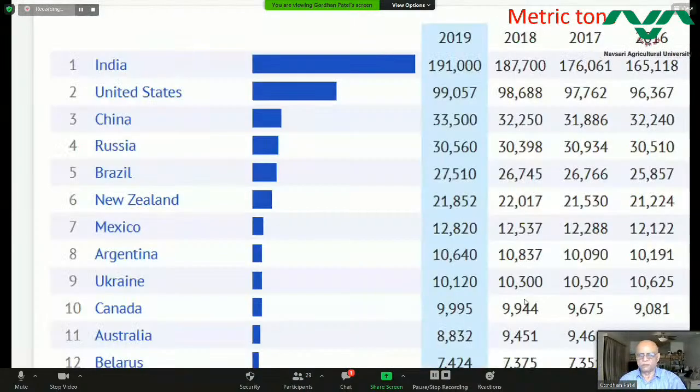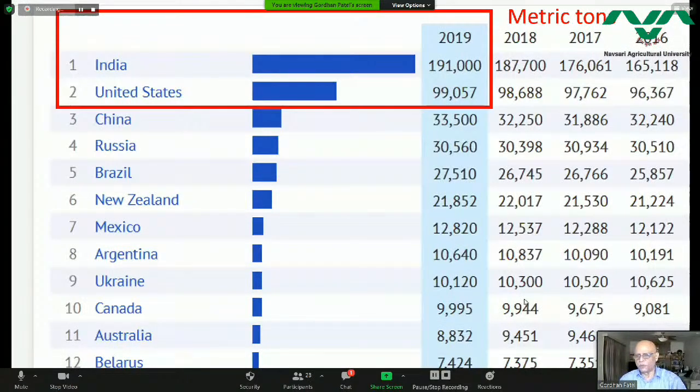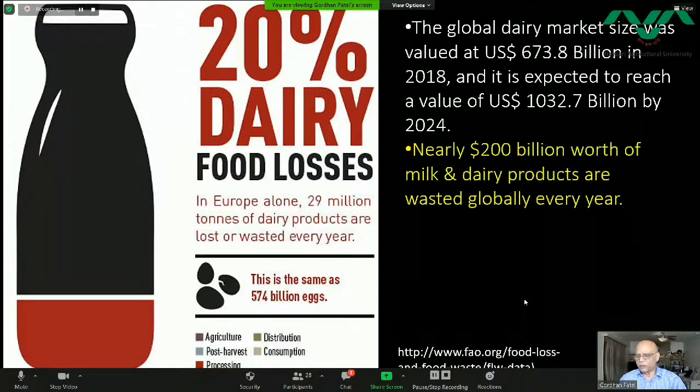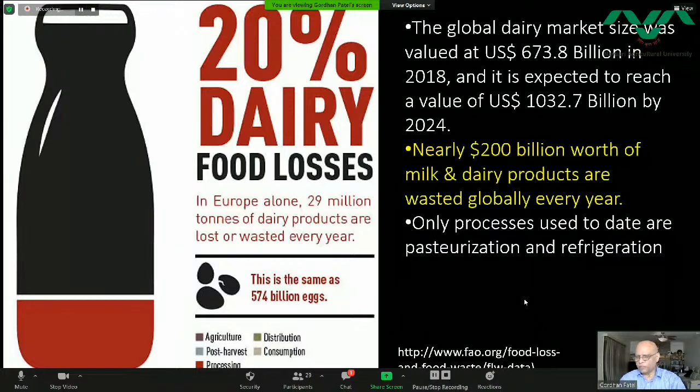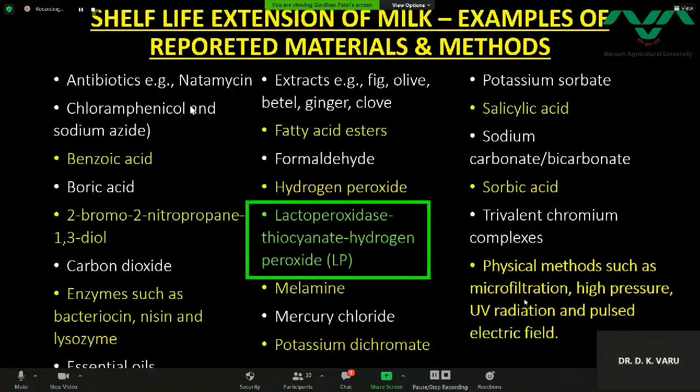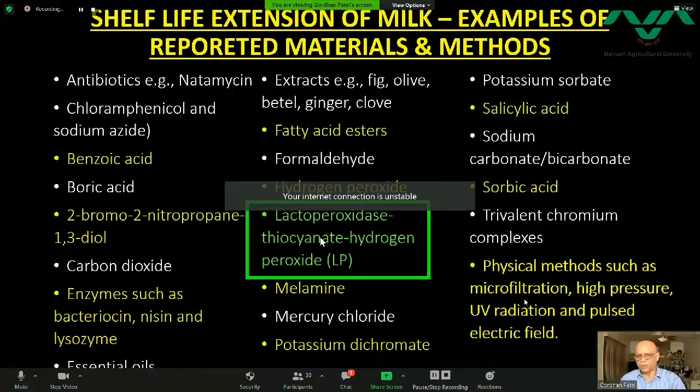Now, the milk: India is the largest producer of milk, next to the United States, which produces half of it. About 20% of the milk and dairy products are wasted. So about $200 million worth of milk and dairy products are wasted globally every year. The method to date for storing is pasteurization and aeration. There are a large number of materials and processes proposed in the literature. The only one approved by FAO is lactoperoxidase thiocyanate hydrogen peroxide.